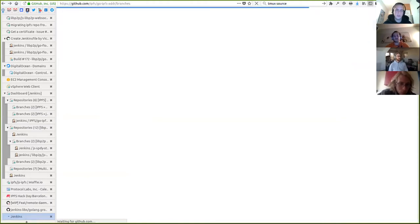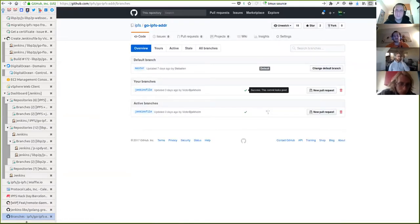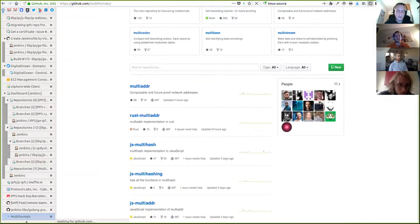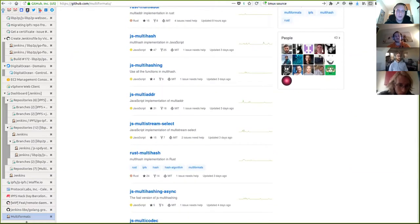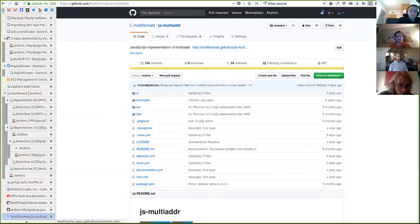Right now, this library only has one CI. Many projects have multiple ones. So a better example would be maybe one of the multi-formats ones. So the current state is that all the JavaScript projects in multi-formats and IPLD, I think, have been done already and are using Jenkins.